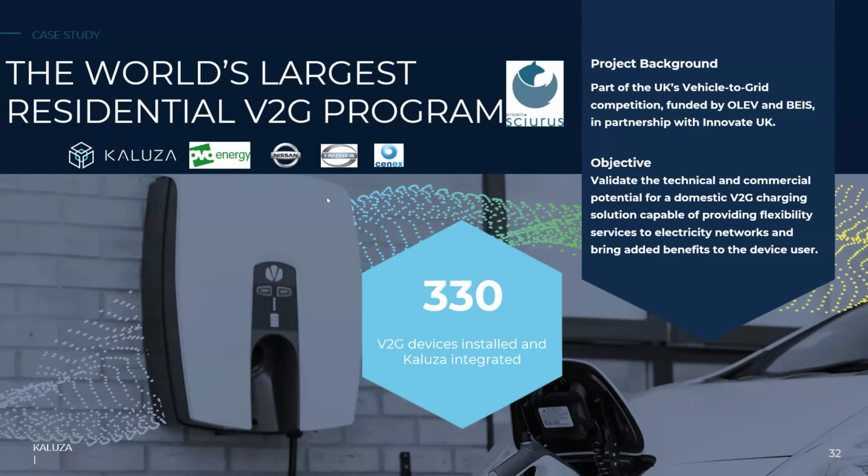So I want to talk a little bit about some of what we've done in the past, and then bring it back to that customer experience. A couple of years ago, Kaluza launched in partnership with OVO Energy, Nissan, and Indra a V2G program in the UK, where we had 330 Nissan Leafs with Indra bidirectional CHAdeMO chargers. We were trying to both validate it technically as well as make sure it worked for the utility, in this case OVO, and the customer, not to mention the benefits to the grid.